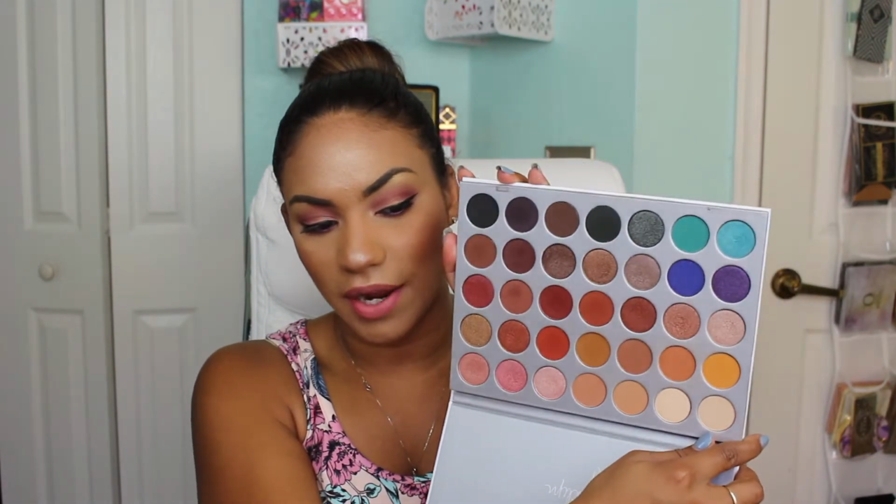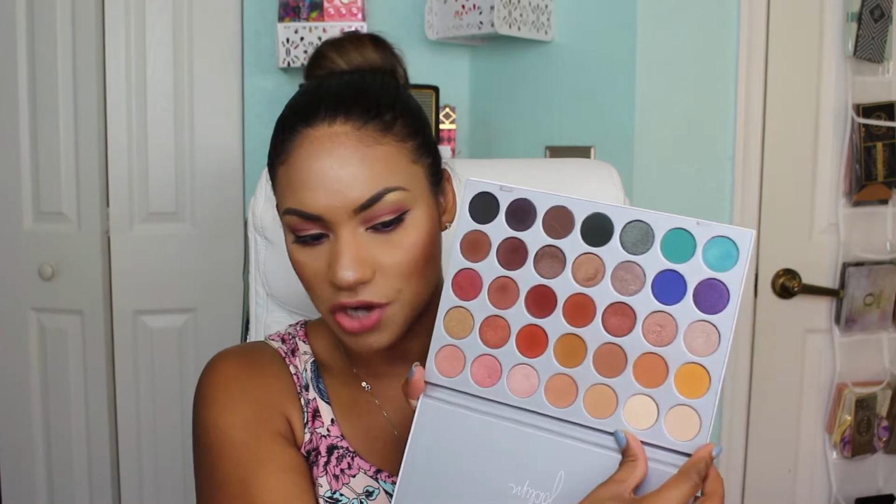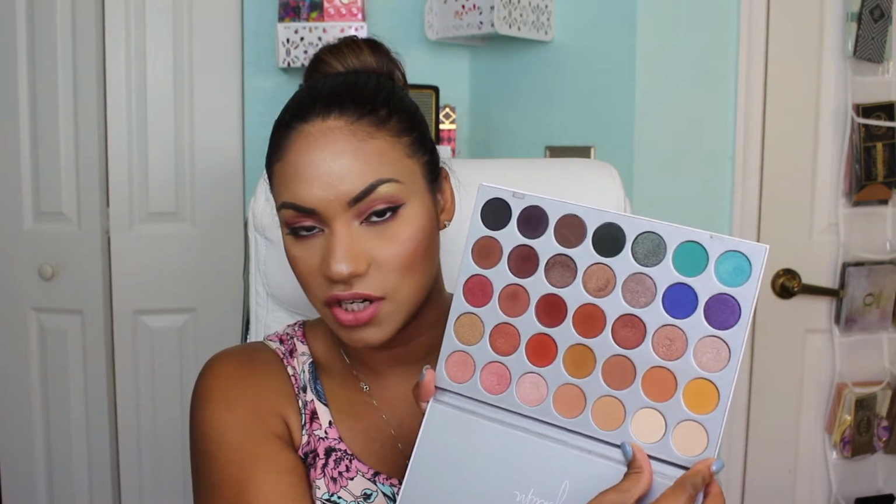It's a really beautiful palette. It's got, I believe, 28 shades, if I'm not mistaken, in here. And it's got a really great spectrum of colors. You've got your bolds, you've got your neutrals, you've got pretty much your pops of color. I think that she did a really great job with the formulation of all of the eyeshadows. There's not one eyeshadow in here that I don't enjoy that I've used so far.